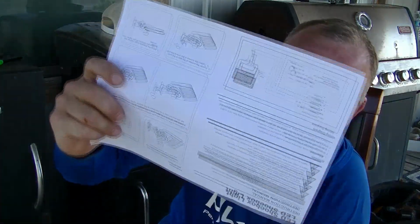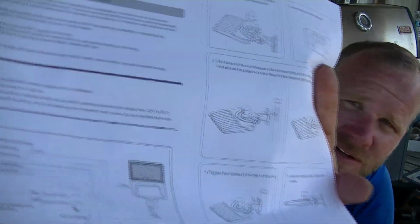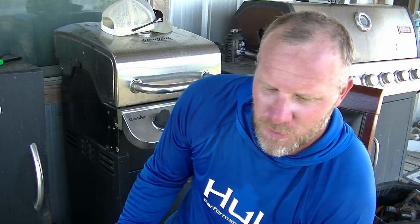Like some things, they don't come with instruction manuals, and this came with a pretty good one. It comes with pictures, and everything's in English, which is really nice. It gives you the wiring diagram at the bottom there. It's an LED shoebox light, 150 watt LED, waterproof. Of course, it's commercial. It's a parking lot lamp or light, so it's supposed to be outside. So this should last really good out here.